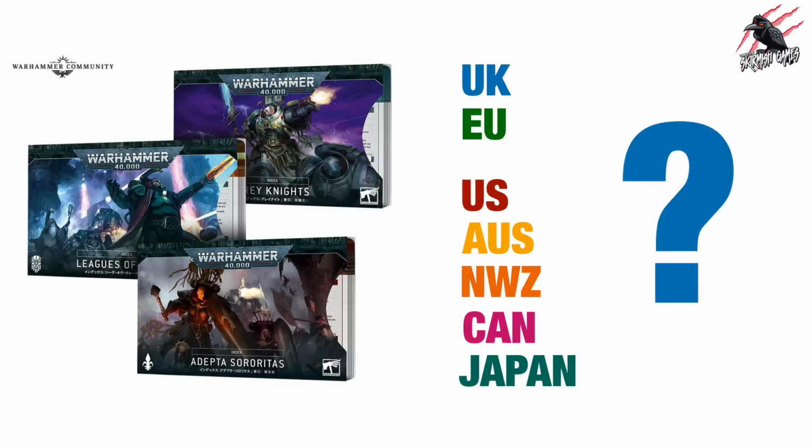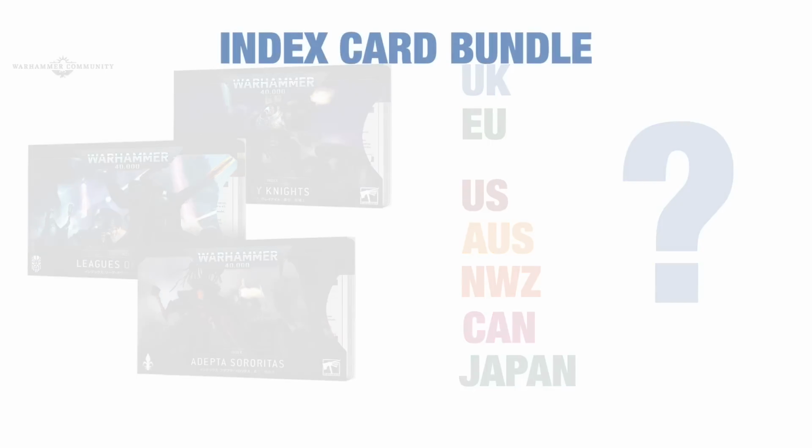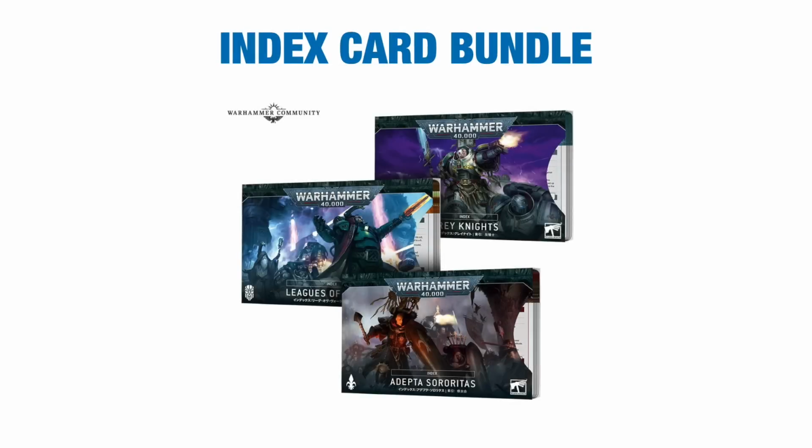Okay, now we're on to the main event, the index cards, and they've priced these differently depending on whether you get Space Marines, Imperium, Chaos and Xenos, but they haven't priced up each army separately. So this is a bit weird. I'll have to run through exactly how they've worded it and what they've done, and then we're just going to have to wait for a bit more information, I think, until we find out exactly how this is going to work. But they've called it an index card bundle.